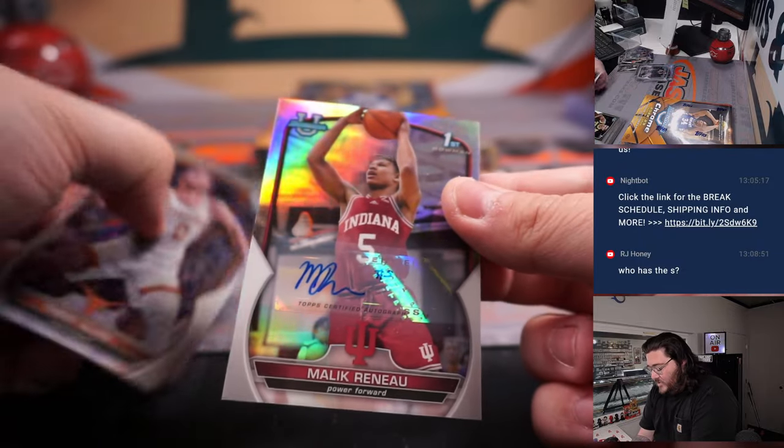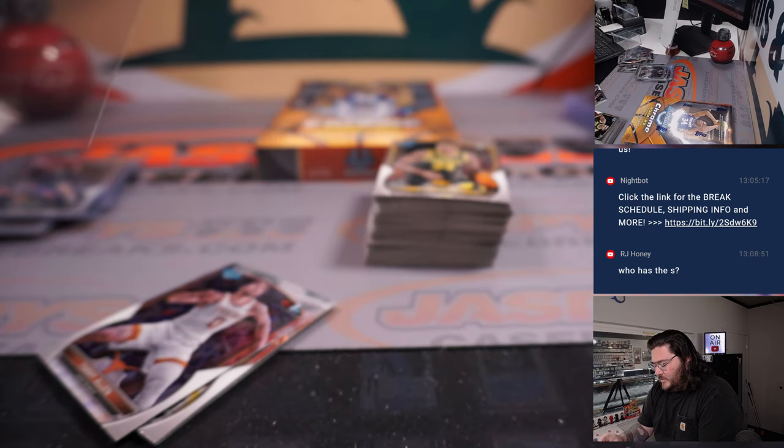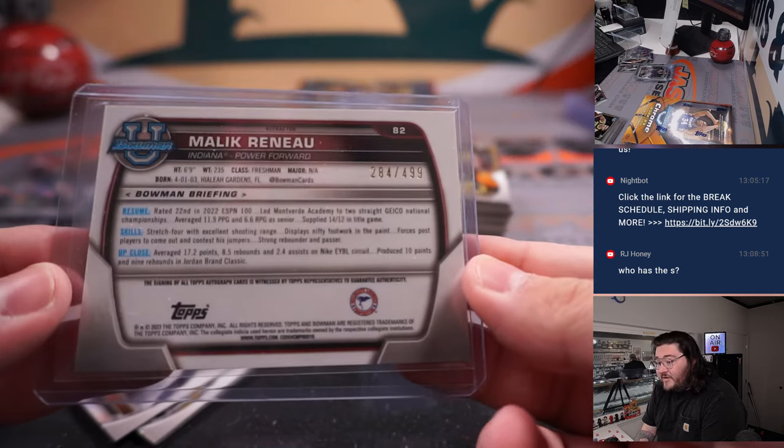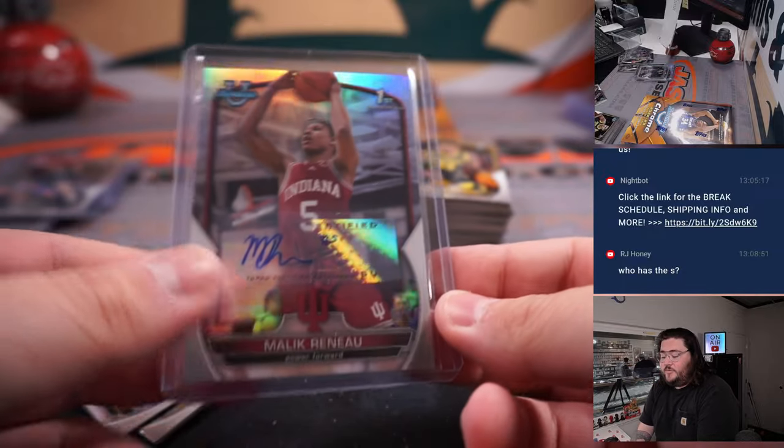And our second auto going to be Malik Reneau. Bowman first refractor auto. Spot M. That's going to go to RJ as well. 284 out of 499, Malik Reneau.